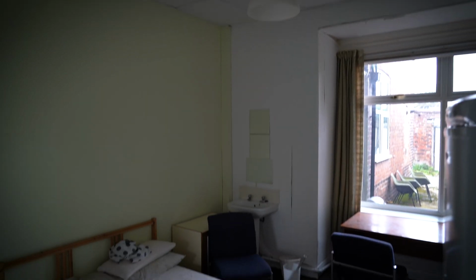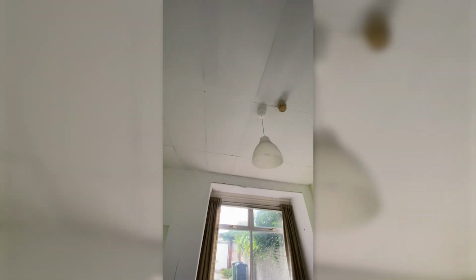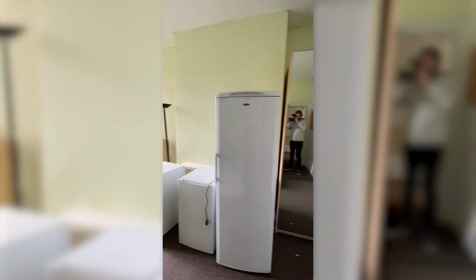This is the next bedroom. So again, the furniture will be coming out. The sink will come out. Same for the ceilings, the previous room. Same for the flooring, same for the paint, etc.